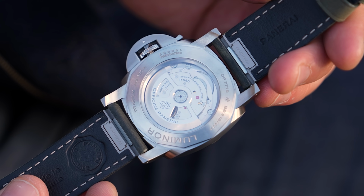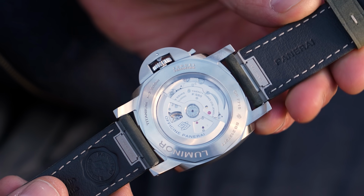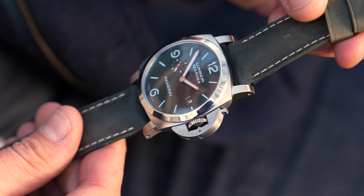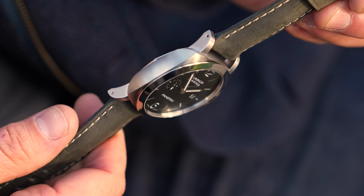The opportunity for me is also, from a product perspective, to go back to doing those basics really, really well. And we talk about basics, we talk about depth ratings, we talk about robustness, we talk about materials that are perfect for everyday use. And this is a watch that's being launched at Watches and Wonders this year that I'm really, really excited about. It's a 44 millimeter titanium Luminor Marina with a date, with running seconds at 9 o'clock.